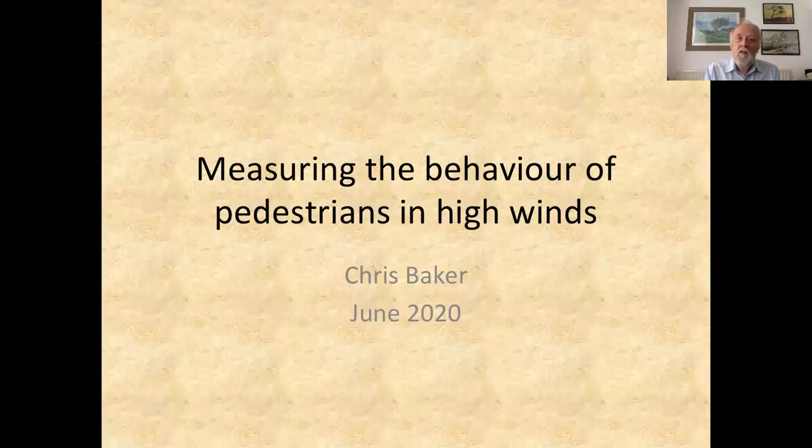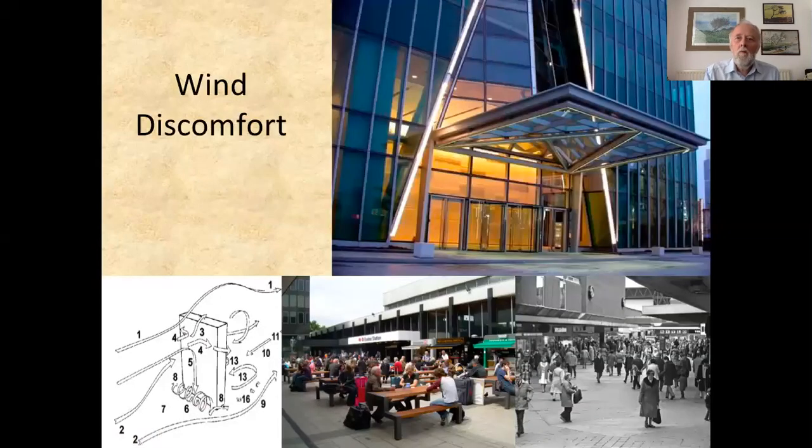This presentation is entitled Measuring the Behaviour of Pedestrians in High Winds. It's a well-known fact that many high-rise buildings create very uncomfortable wind conditions around their base due to high-level winds being brought down by the face of the building down to ground level.